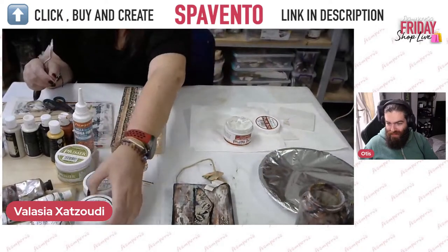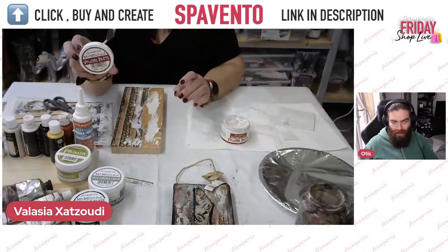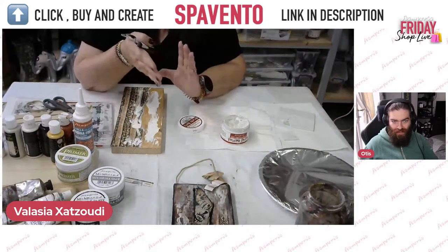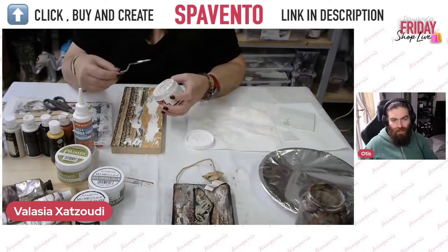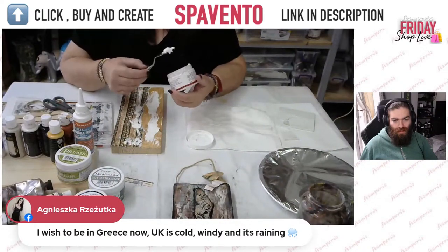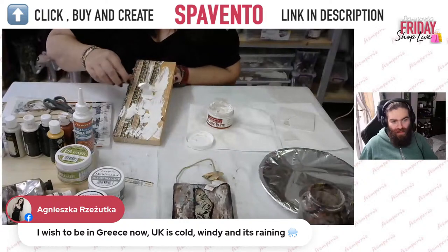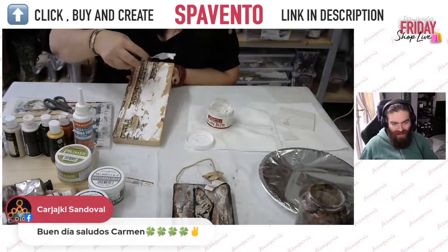We said, the crackle paste from Stamperia. And now we get the new volume paste. It is a soft paste that dries quickly. You can create and even sculpt with it using a spatula. But I discovered something else with this paste, and we will show it along the way. So it is a very soft paste, so we can really manipulate it the way we want. Valasia is going to show some more techniques on how we can shape it in a few minutes.